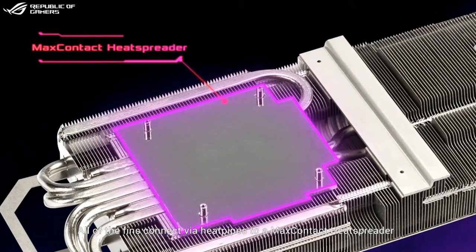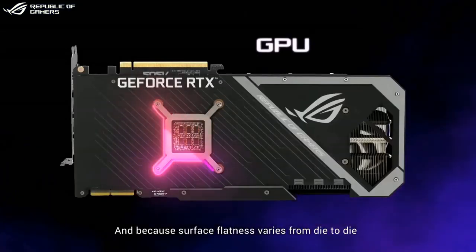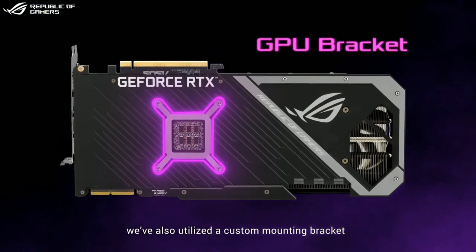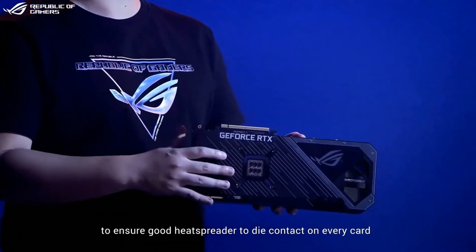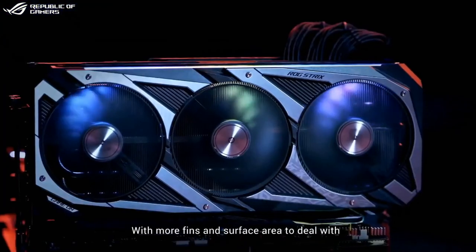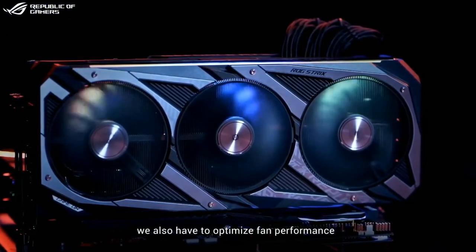All of the fins connect via heat pipes to a max contact heat spreader. The max contact heat spreader is machined to be flat and polished so it's smoother at the microscopic level, ensuring flusher contact with the die. And because surface flatness varies from die to die, we've also utilized a custom mounting bracket to ensure good heat spreader to die contact on every card. With more fins and surface area to deal with, we also had to optimize fan performance.